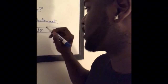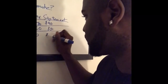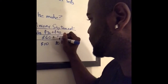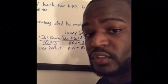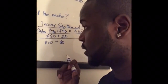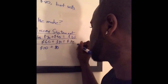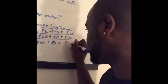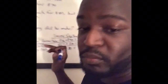So second time around, he buys it for $80, and he sells it for $90 for, once again, $10 profit, right? So from there, we would just add it up. Total sales would be $160. That's how much money he generated. With that one goat, he generated $160 from sales, okay? Now, it cost him $140 to generate the $160 in sales, okay? Which left him with the net profit of $20. All right? That's how it would be on the income statement.